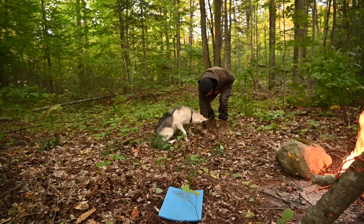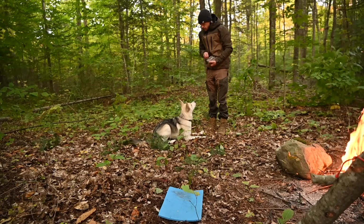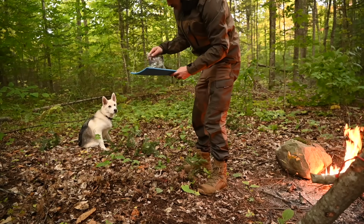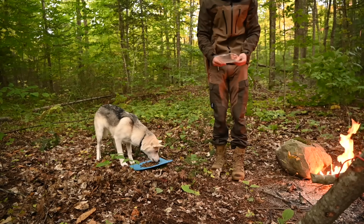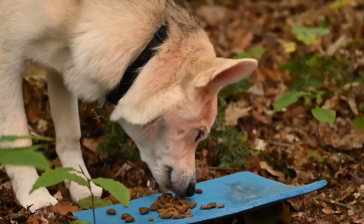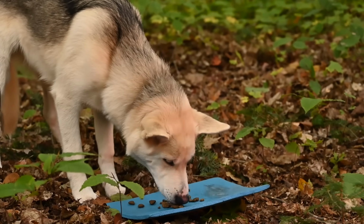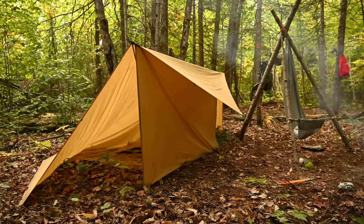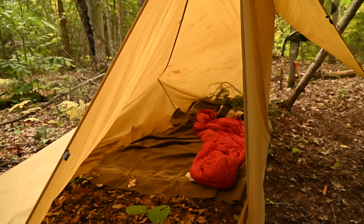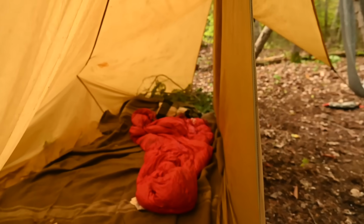Wolfie, down. Good down. Stand. Come. Good. Good boy. Here you go. See just how much room I have in there? It's like a tent, if you don't need screen protection from bugs.